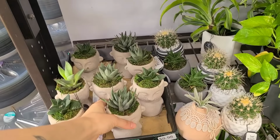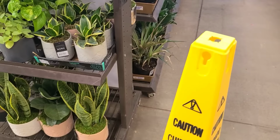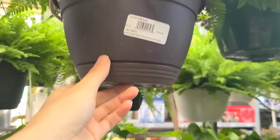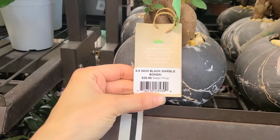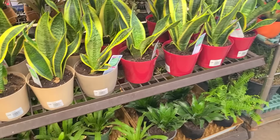And it's looking like they pretty much have the same stuff, although this guy was freaking adorable. And I was tempted to purchase him. But like I said, your girl does not need more plants. And as David oh so kindly just pointed out for you, I have like 300 of them. So we really don't need more unless we find a wish list plant. So these anthuriums are looking beautiful. Some cute little bonsais in these marble pots that I am not mad at. And they're $25.98. Some money trees, lots and lots of snake plants. If you're looking for snake plants, there is literally just snake plants everywhere.